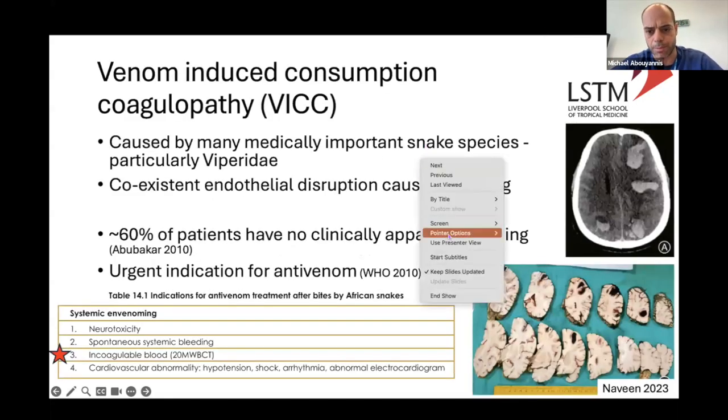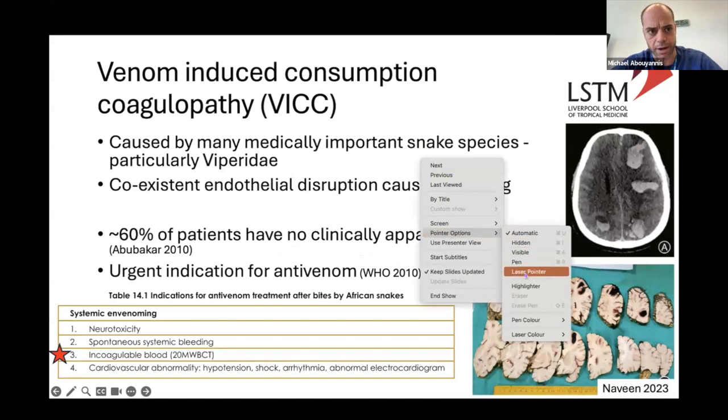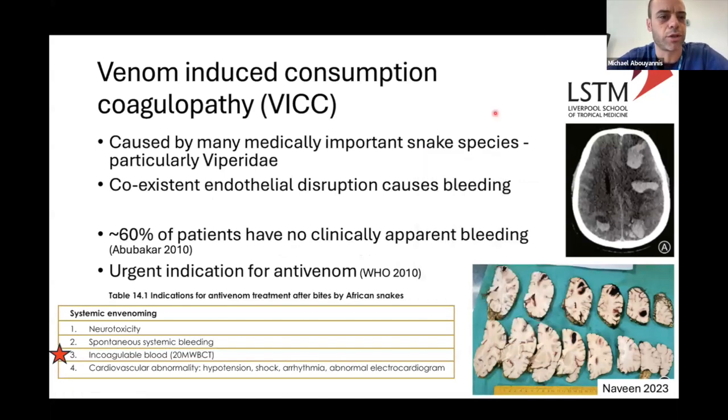So just to give a brief bit of background, VICC, venom-induced consumption coagulopathy, as we all know, is caused by many medically important snake species, particularly the Viperidae, and it often coexists with endothelial disruption caused by the snake venom metalloproteinase enzymes. The combination of blood vessel breakdown and coagulopathy poses a risk of bleeding, which has a spectrum of severity. And the worst case scenario is shown on the slides here.